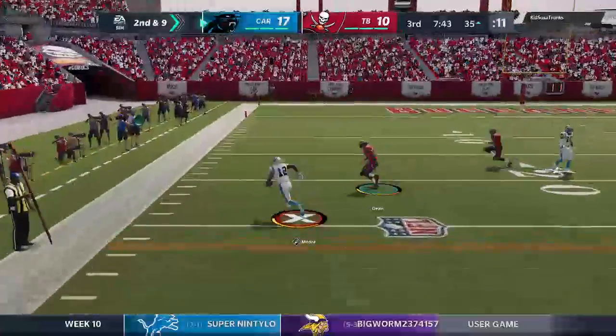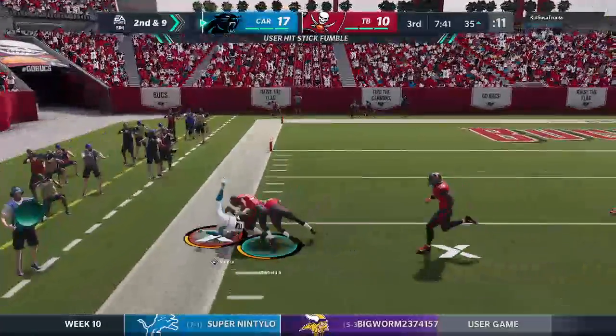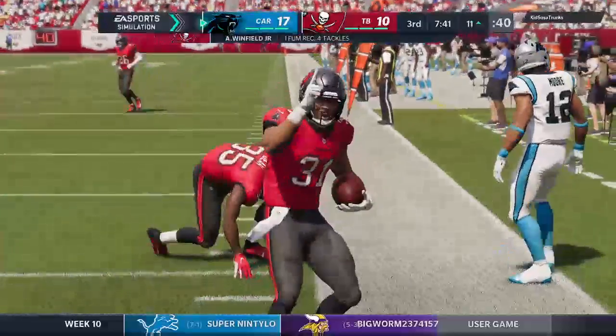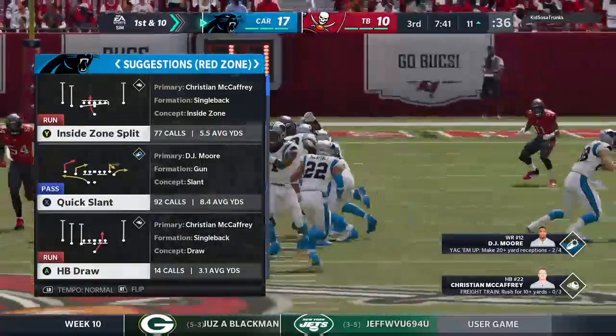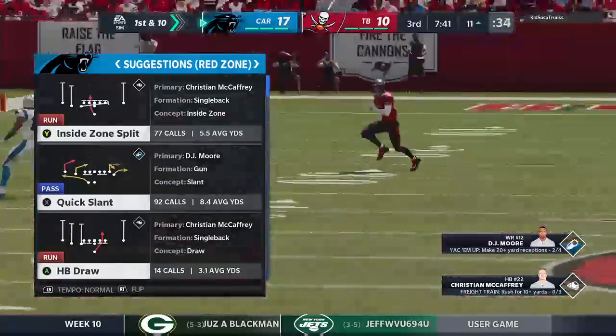They try to set up the bubble screen here. It's complete. And now look at this. Big gain, but a fumble. And it's picked up by the Buccaneers. So the turnover forced, and a wonderful job on a big return.